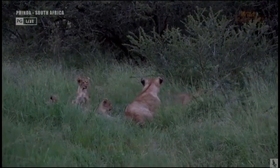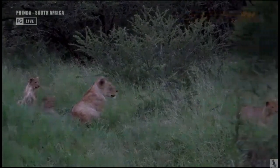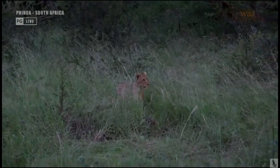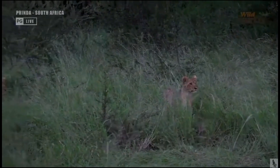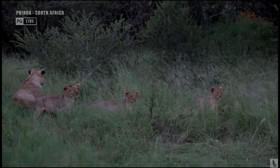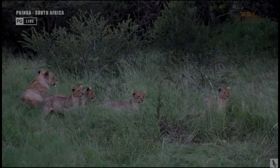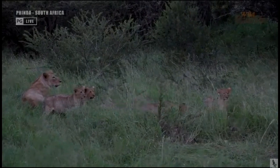But how beautiful, look at all the cubs out in the open. And as it is getting a little bit cooler here at Phinda, starting to get a little bit dark, you can see the cubs. They might even start moving towards that buffalo carcass. Maybe that male is going to go feed and these cubs might even join him. It'll be quite incredible after the afternoon we've had with these lions to see them move towards that carcass.